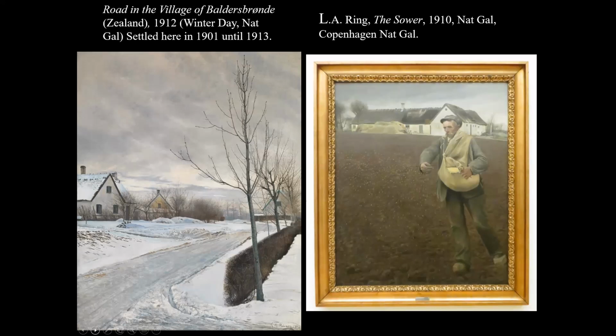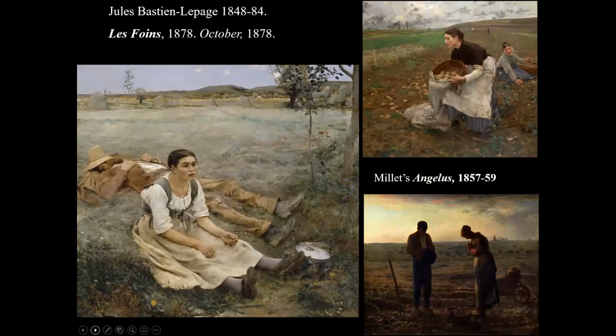He was very socialist in his outlook, very much wanted to depict the life of the peasant as it truly was. A struggle, really, let's be honest, against the elements and, well, against everything, really. It was always a struggle at the end of the 19th century. So the Sower here by L.A. Ring. And most of the images that I'm going to show you are in a major collection. For instance, this is in the National Gallery of Copenhagen. We have very few of these paintings in the UK.